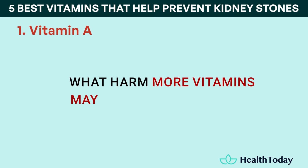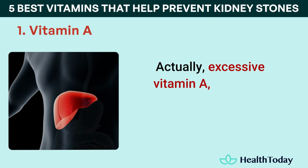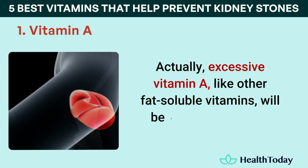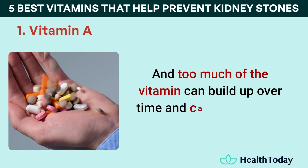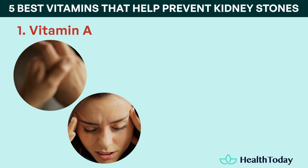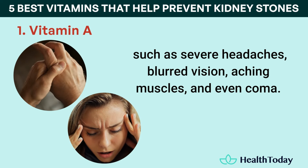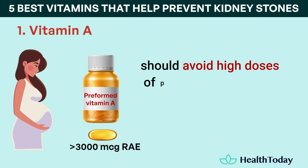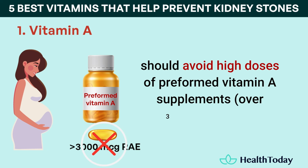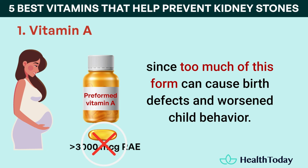What harm can more vitamins cause, one may think. Actually, excessive vitamin A, like other fat-soluble vitamins, will be stored in the liver. And too much of the vitamin can build up over time and cause problems, such as severe headaches, blurred vision, aching muscles, and even coma. Women who are pregnant or breastfeeding should avoid high doses of preformed vitamin A supplements, over 3,000 micrograms RAE, since too much of this form can cause birth defects and worsened child behavior.